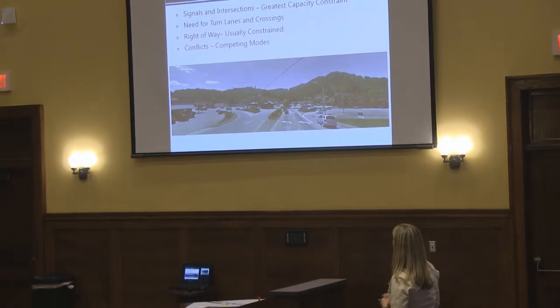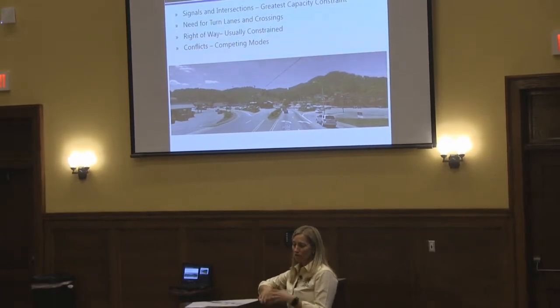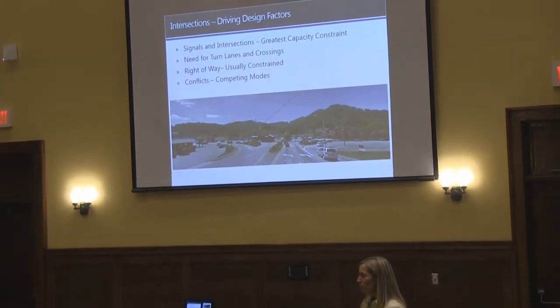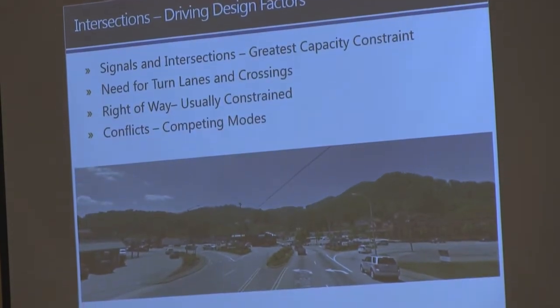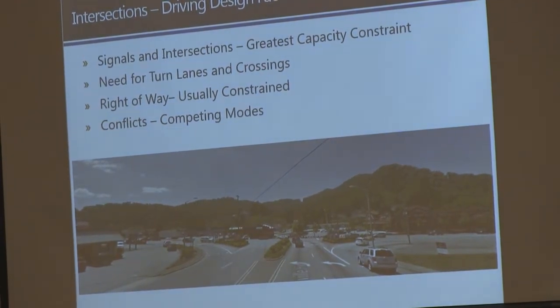Those are a couple examples there. Signals and intersections are the most challenging part, right? We have to deal with how long you're waiting at the intersection, safety, need for turn lanes, and it's often really constrained. I know we talked to the owner of a restaurant here, is it Bogart's? He was here earlier, and he's right at that intersection, so a lot of the widening is going to impact his circulation. So obviously the intersections would really constrain a lot of the corridor.